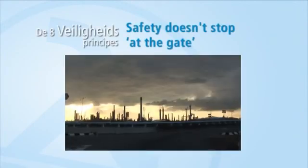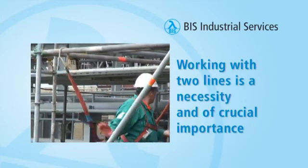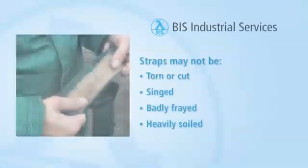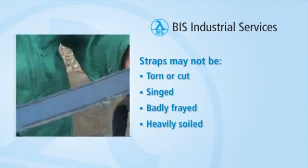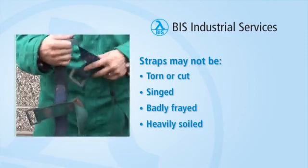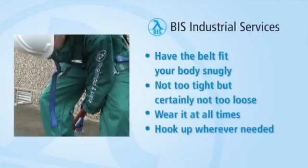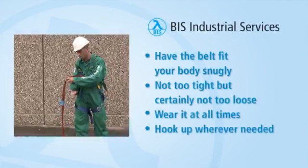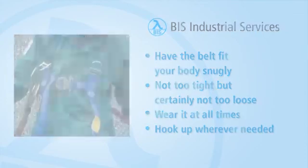Safety does not stop at the gate. As of today, always stay hooked up. From now on, this is a necessity and of crucial importance. Straps may be neither torn nor cut, singed nor badly frayed, and they may not be heavily soiled. Make sure the belt fits snugly, not too tight, but certainly not too loose. Always wear your belt and hook up wherever necessary.